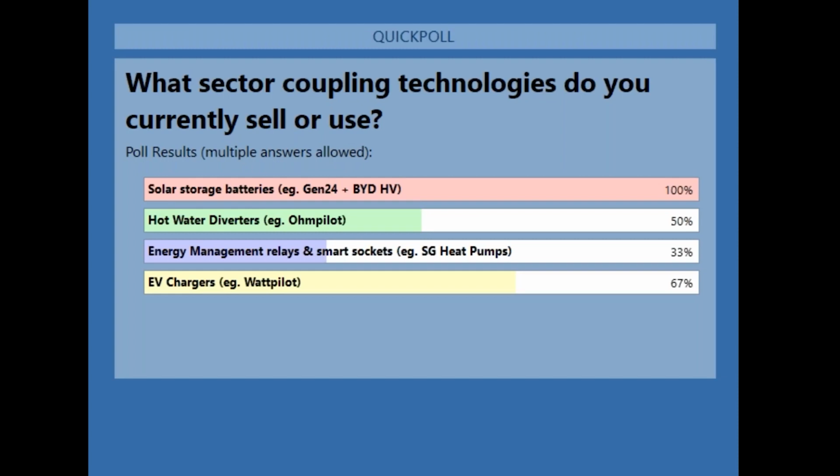So it's great to see that everyone's already installing battery storage solutions. That's brilliant to hear. And also the hot water is quite a common thing. Energy management relays, this is something that I think can be very useful for when you're controlling different loads which can be switched on and switched off. And we will be presenting more information on how to control those devices. And great to see you're already installing a lot of EV chargers. So hopefully what we present today may be beneficial to you and your future customers.